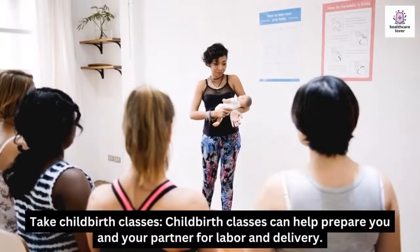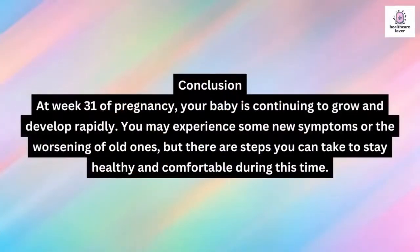Childbirth classes can help prepare you and your partner for labor and delivery. Conclusion. At week 31 of pregnancy, your baby is continuing to grow and develop rapidly. You may experience some new symptoms or the worsening of old ones, but there are steps you can take to stay healthy and comfortable during this time.